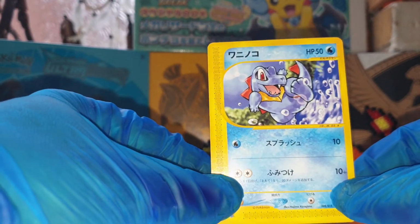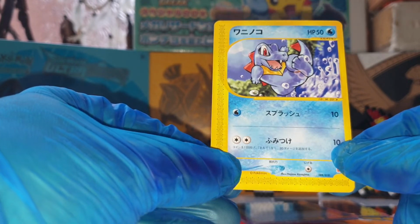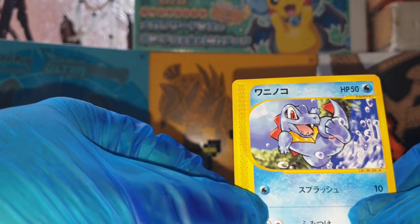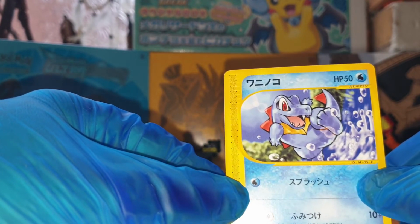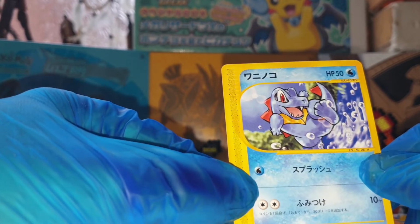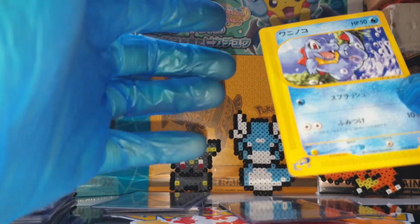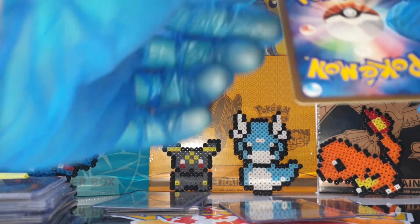Next card is a Totodile. Very nice. Mischievous little bugger. Let's have a look at the front. There are no scratches on the front, which is good. None at all. No whitening on the sides. Happy with that.